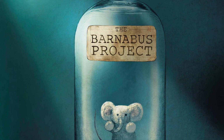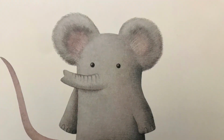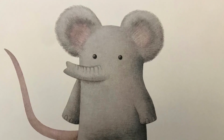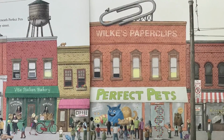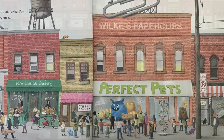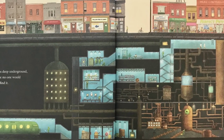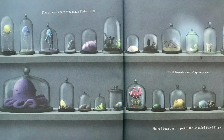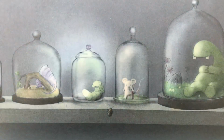The Barnabus Project by the Fan Brothers. Barnabas lived in a secret lab. He was half mouse and half elephant, and he had lived in the lab as long as he could remember. The lab was hidden beneath Perfect Pets on a perfectly ordinary street. It was deep underground where no one would ever find it. The lab was where they made perfect pets. Except Barnabas wasn't quite perfect.